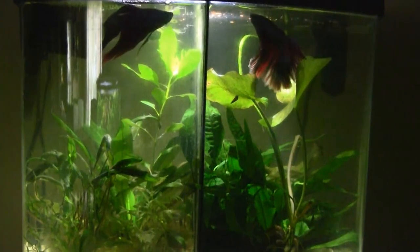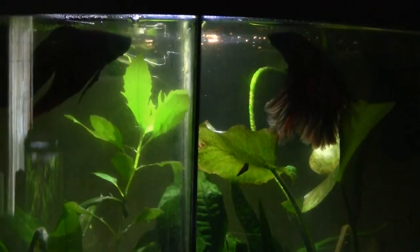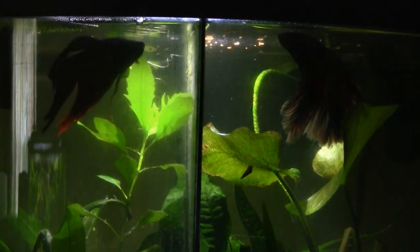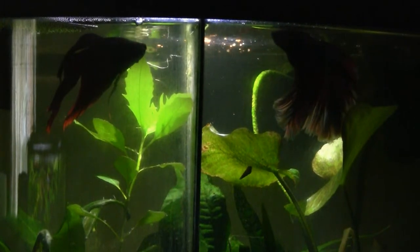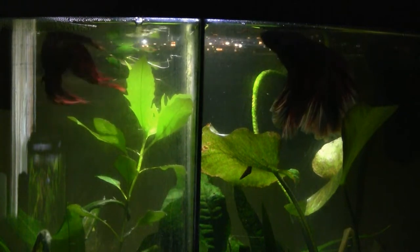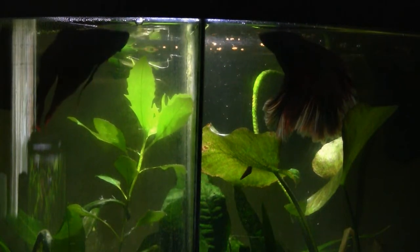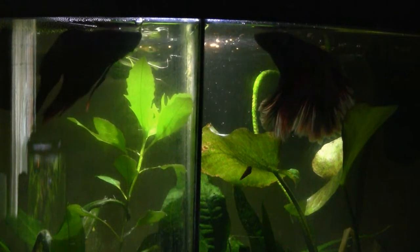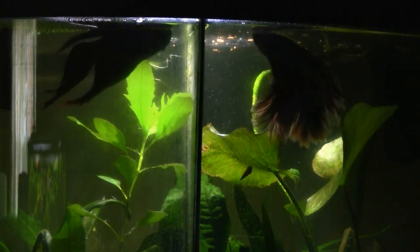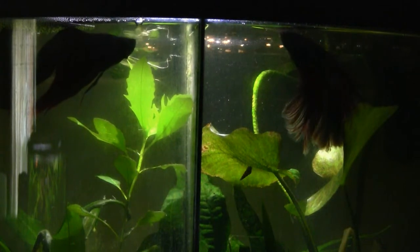Don't know if I can zoom in without losing the focus here. Again, the lighting is not the best to show up their fins. It's a 5-gallon split tank with some LED lighting. And if they get in the right place, like the red one just did, it really shows off the color. And the one on the right is a variated color fading out into the edge of the fins. And you can see some of that. And if he moves in the right way so that the light hits him, you can really appreciate how well he's doing. But they're both getting very big and very mature.